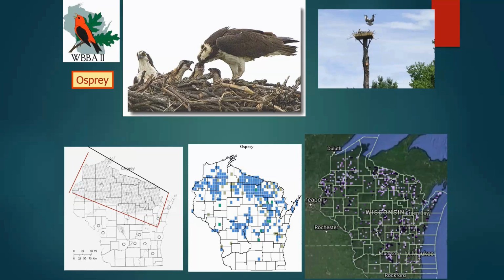So it's a tremendous uptick in numbers of this bird, partly due to the efforts of conservationists who have erected nesting platforms for them. You can see a photo of one of those in the upper right. The utility companies have been partners on those projects, and have done a great job on that. So Osprey is definitely a conservation success story.